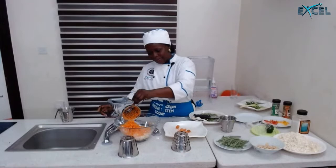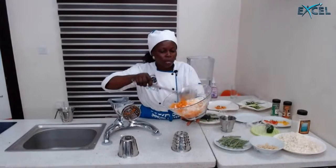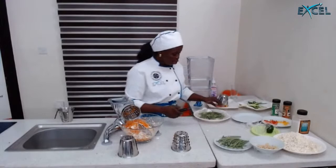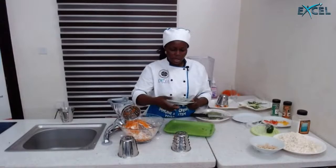Beautiful. Wow. Okay. So this is my carrots and my cabbage. Okay. So the next one I'm going to be shredding, I'm going to be shredding my green beans. So once I finish shredding my green beans, we're going to go on a short break. Okay, so this is green bean, which you also use in your salad, or you can even use it, it's easy to add in your diet.